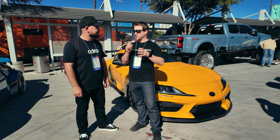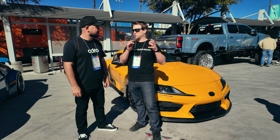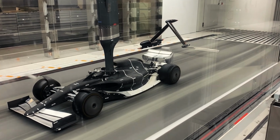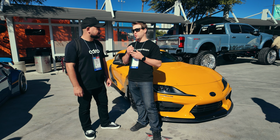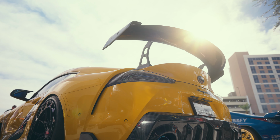And I guess the process that we undertook there is very similar to what we do here at Adro now. I've tried to transition that process into our workflow here. So essentially in F1, I was responsible for front wing development. So I did a lot of obviously CAD design, and then we did the wind tunnel testing, CFD testing, essentially that whole process, and you would just iterate constantly through that process. So what we've done here at Adro is we've taken that same process and the same technologies, and we've brought that into this aftermarket parts area.